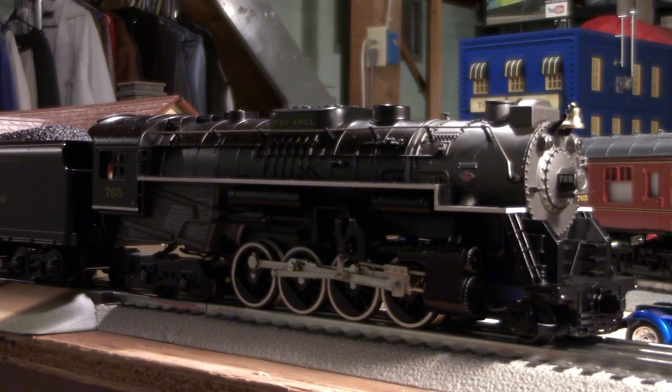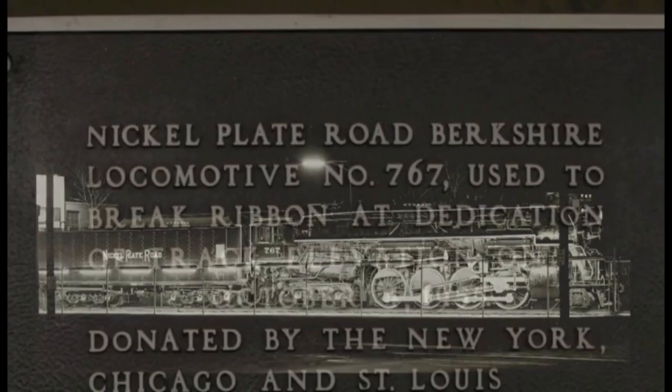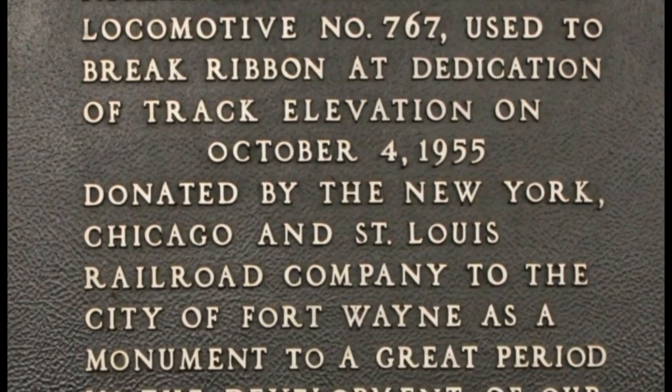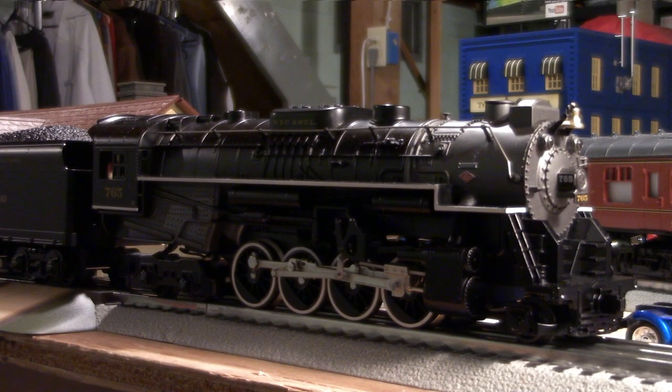So what did the railroad do? They switched the numbers. 765 became 767, and 767 became 765. 767 was scrapped sometime in the 60s in Chicago, and 765 entered a quiet life sitting in Lawton Park. And that's where the next chapter of her story comes into play.